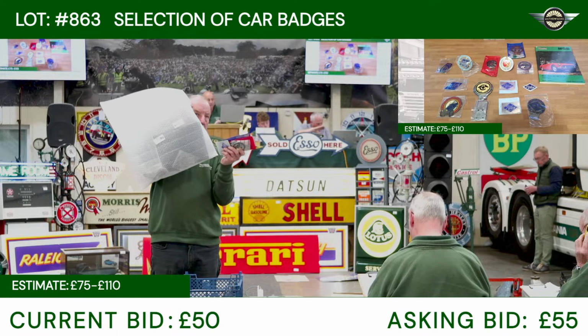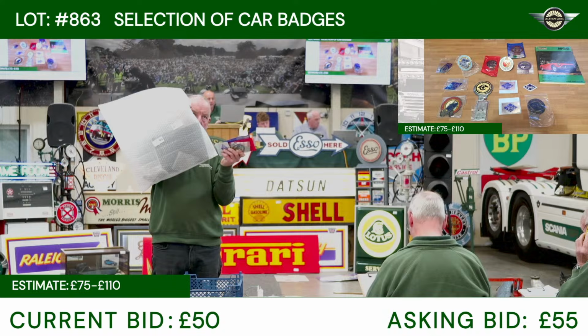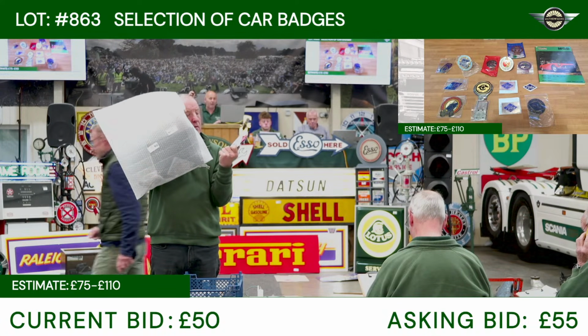£50 then at 50. We'll put you down provisional at £50. Are you all out at 50? At £50 then we're going to draw the lever at £50.